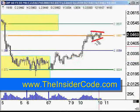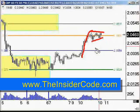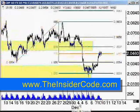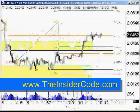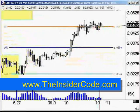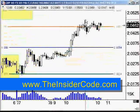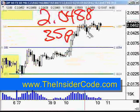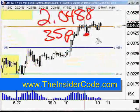We're seeing the beginnings of a pennant pattern here on the 60-minute, but again, we're late in the New York session. It's almost 9 o'clock at night, so we're early in the Japanese session, or the Asian session rather, pardon me. So there is an opportunity to trade long. Again, this is a trade where I would suggest monitoring a 2.0488 to the long side with a 35 pip stop. That's going to put you down near to the bottom of this level here.